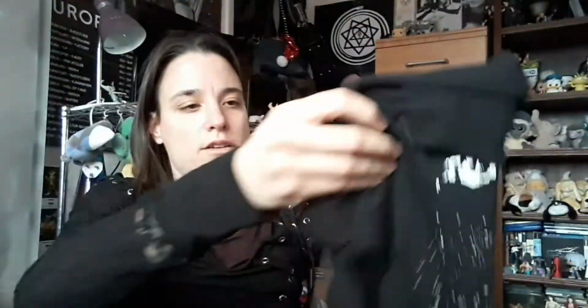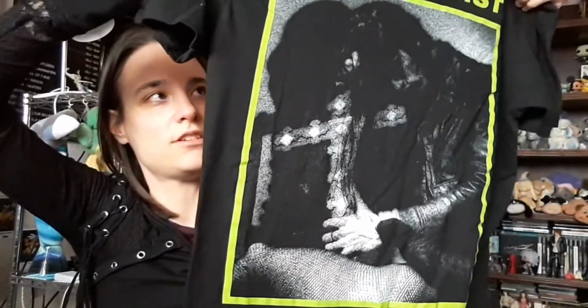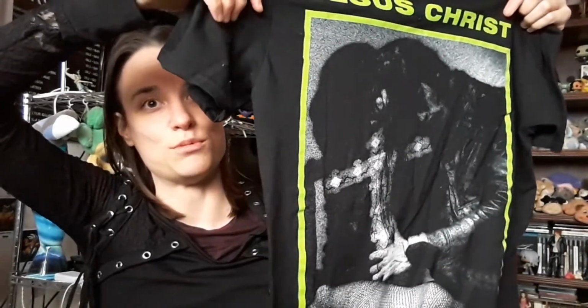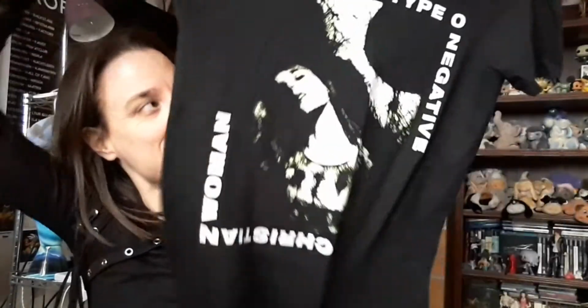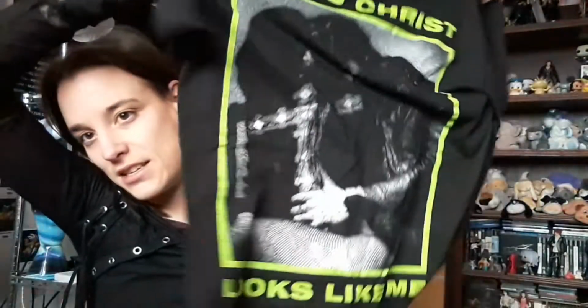And there's another little thing that I got, which is not here, which is also Type O Negative related. The reason why I got it is because it has an image on the back. It says Jesus Christ looks like me, and that is part of the Christian Woman album. Or was it the Bloody Kisses album? Yeah, so it's got the Christian Woman things on the back, and this image of the girl looks like me a little bit. So that's the main reason why I got it, the image on the back. And also I just didn't want to stand out from the crowd, because some of their images are just too explicit for me, so I usually just wear this to bed.